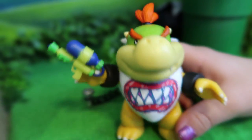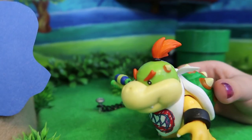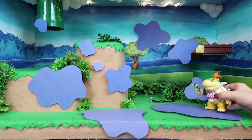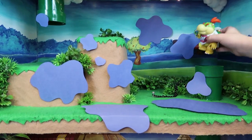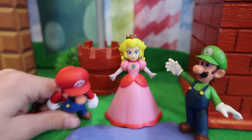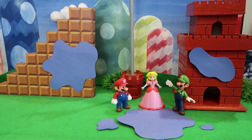What is this thing? Whoa. Oh, right. That's awesome. A peep on a total bat. Gotcha! No!